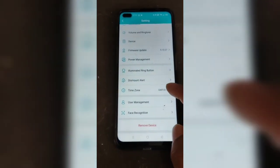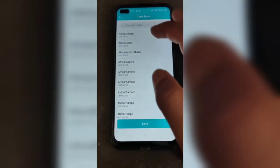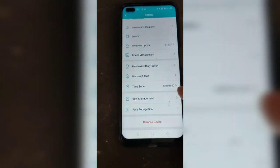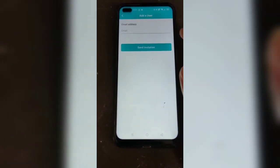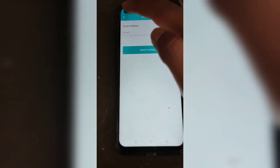You can set a time zone, of course, in which case currently we're in Europe, London. So that is okay. And you can put things like add users. So you can add maybe one more person to your account or whoever else is in your family, so they can also use the WUUK on from a different phone.